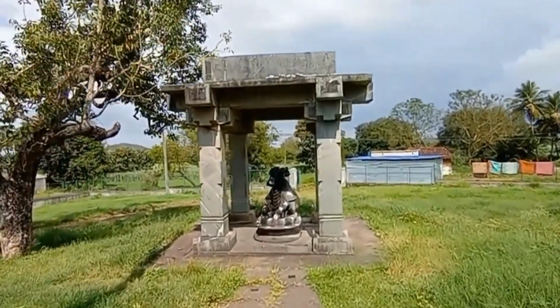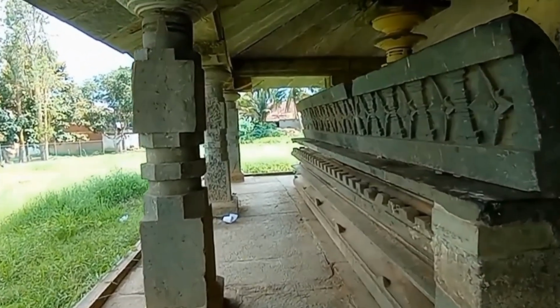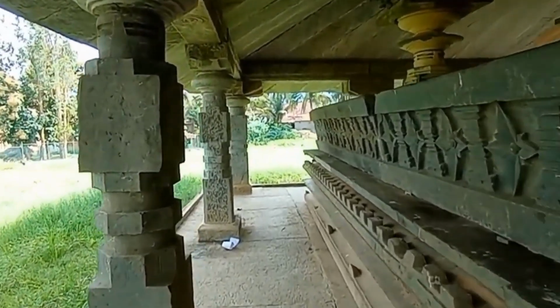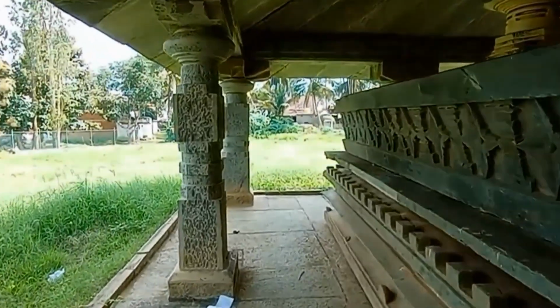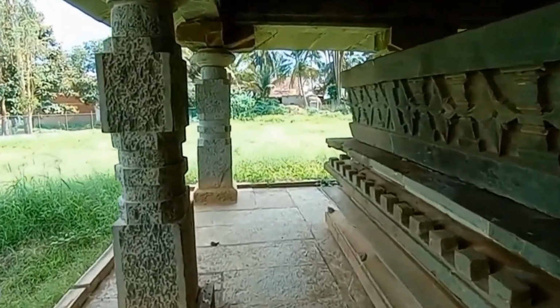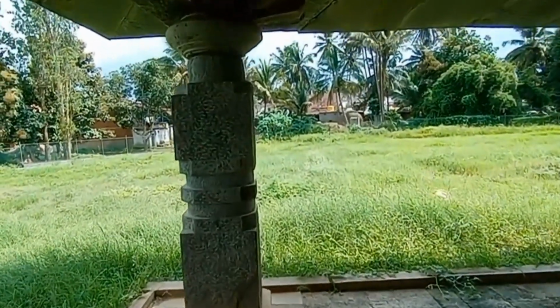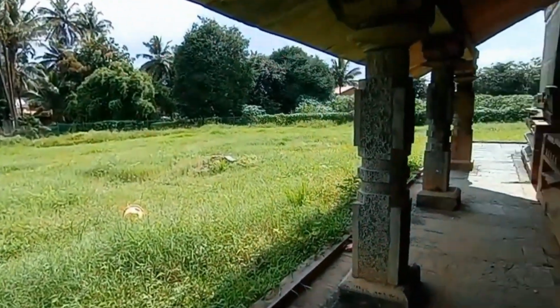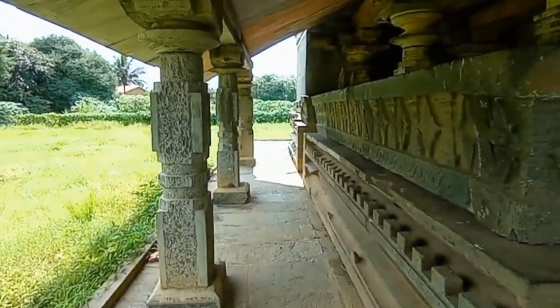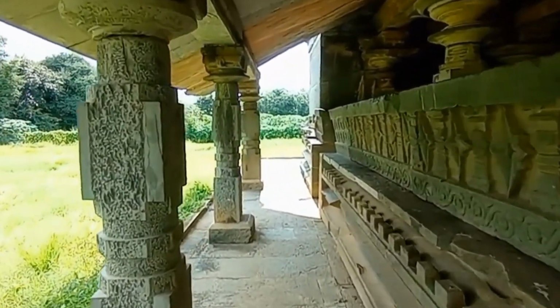Now we shall be taking a parikrama or the circumambulation. We will circumambulate this temple so as to see the various carvings on the walls. These are the smaller pillars at the periphery which is supporting the sloping roof. Some of the columns are comparatively new. ASI has done a good job in trying to maintain this temple.